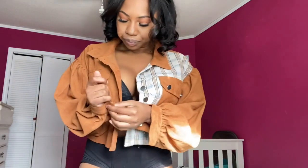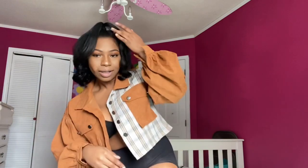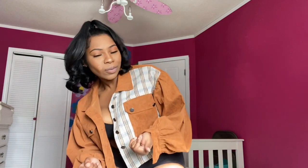I think it's gonna be so cute. I love brown on brown. You cannot tell me this does not compliment my skin color. Oh my God, this is so freaking cute. Y'all, go get this jacket. I have another jacket I'm gonna show y'all that I bought, and then I'm gonna get into this dress.